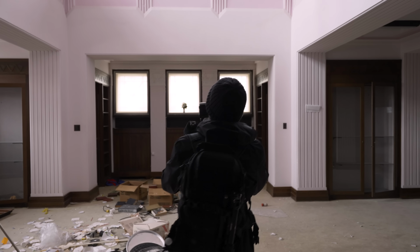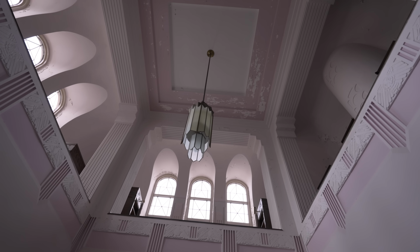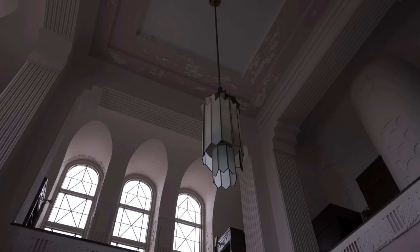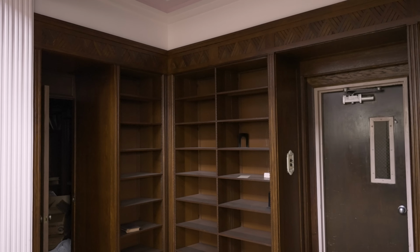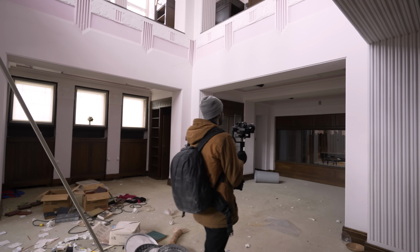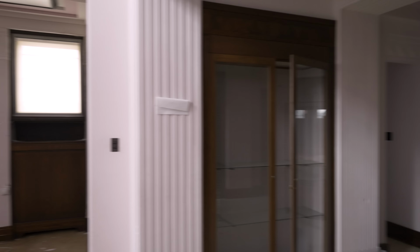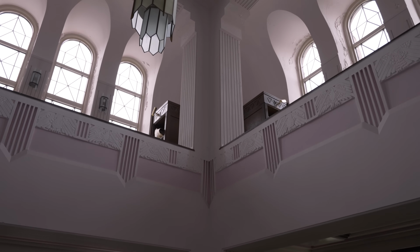This is nice. Oh, wow. Very pink. I wonder if this was the original library. It might have been. A lot of shelves. These were all built into the walls. Looks like there's a chapel through that window. Faces on the wall here.